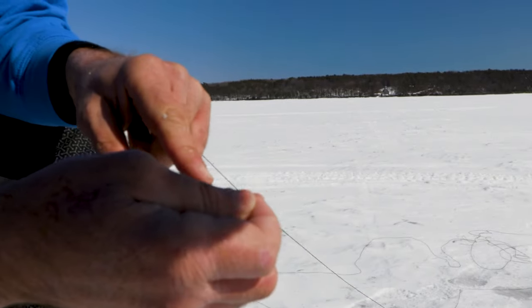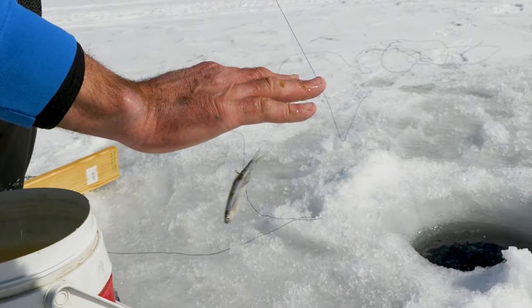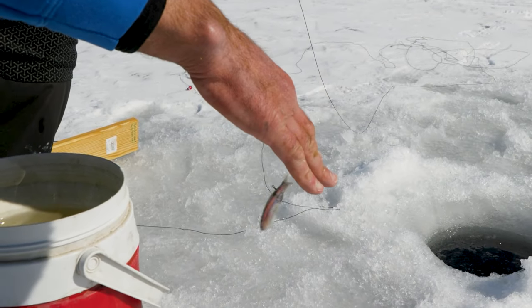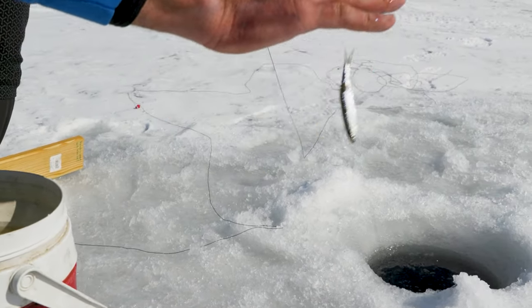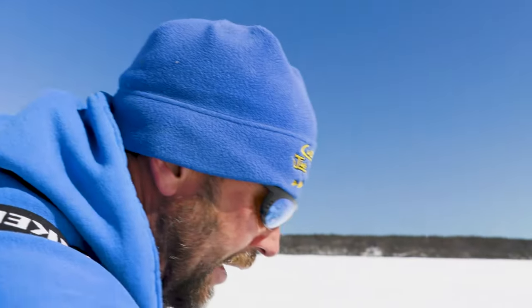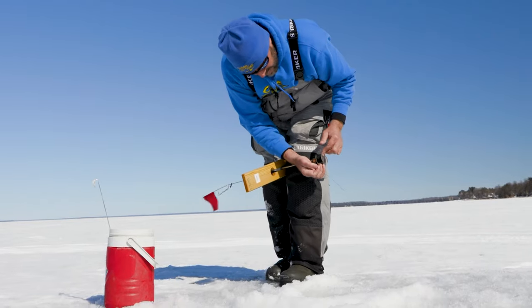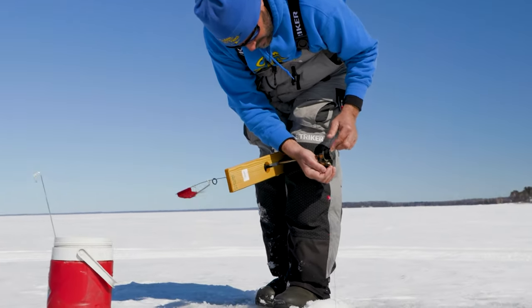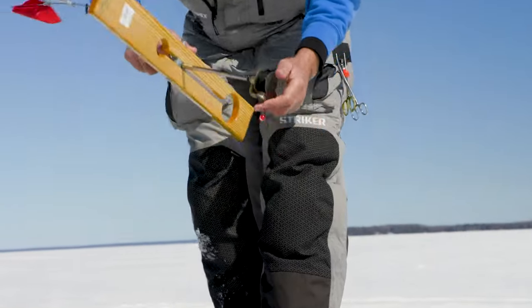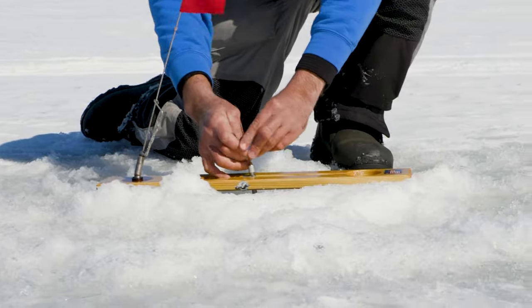If I were to hook him dead square in the middle, he's just gonna sit down there and hang out because he's horizontal, right? When I tip him down like that, he's gonna fight and try and straighten out because he wants to be horizontal all the time. So it's gonna be keeping that bait constantly swimming, trying to straighten itself out. I'm gonna pick that bobber right up to there. So that's my mark. I'll drop my tip-up down, get it seated.